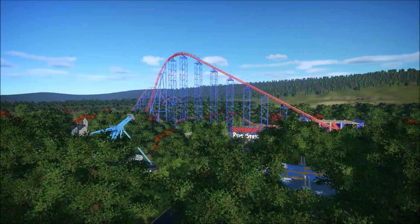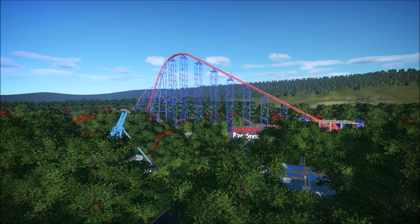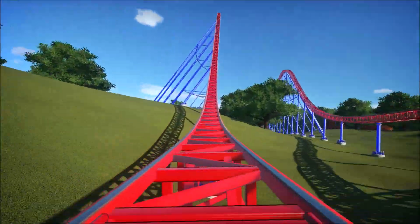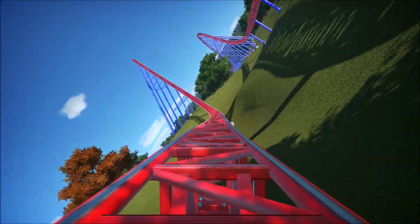Because in the front, you lean over the drop and then go down. But in the back, you get pulled over. You feel the full drop. After that is a 90-degree right turn, and it's a fun turn. You do really feel the speed though. You're clocking it at 73 miles per hour.